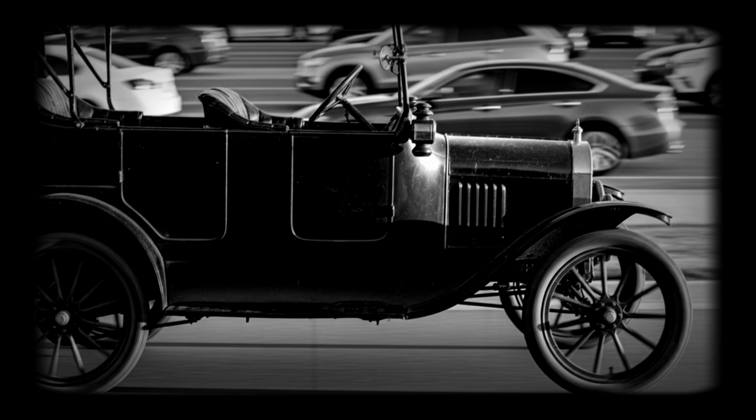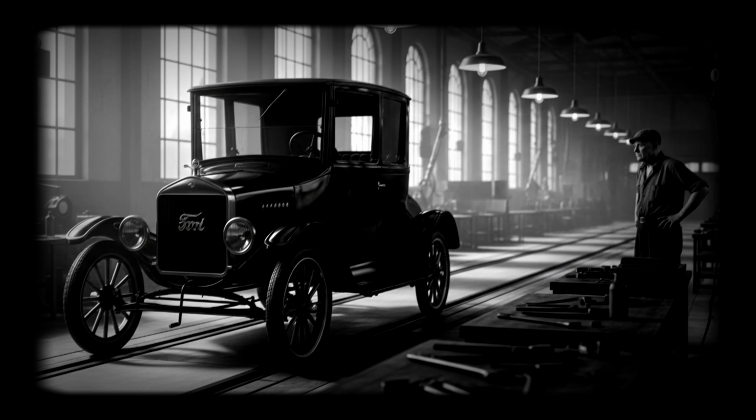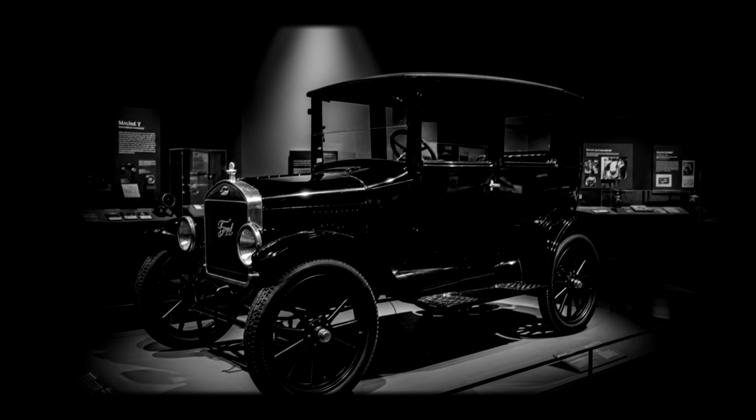Globally, the Model T spread beyond American borders. Assembly plants opened in Canada, England, Germany, Argentina, and elsewhere. The car became a symbol of American industrial strength and innovation. In many countries, it represented modernity itself.